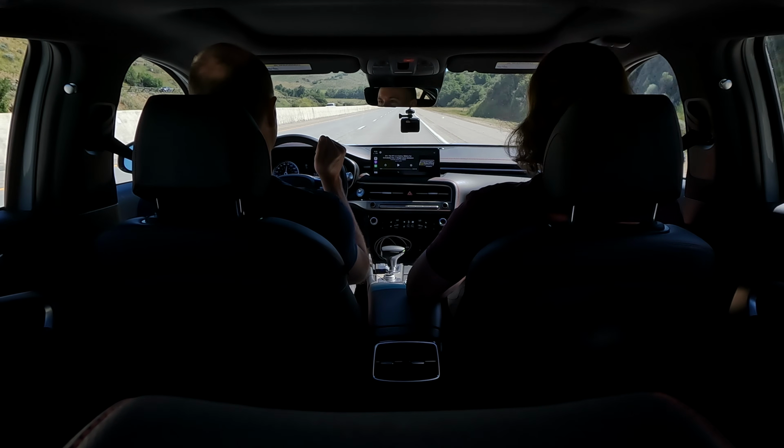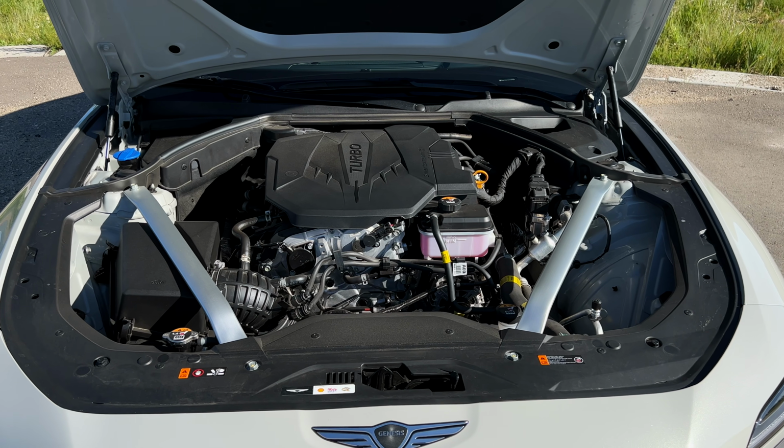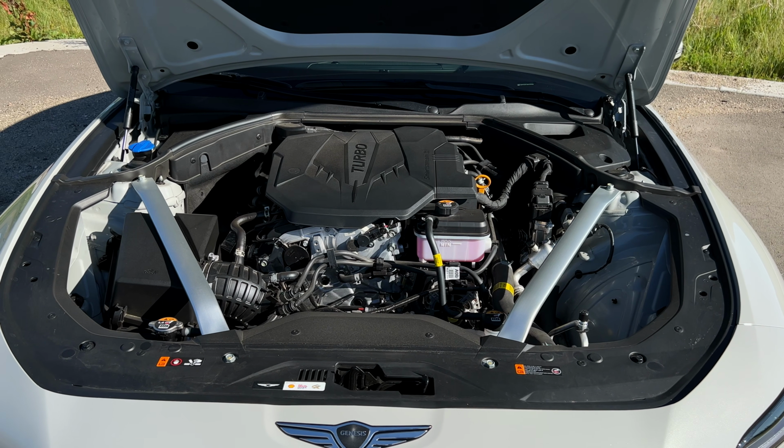It just comes to life. It's the power that this car needed. This is the buy. This really is. Do not feel badly about getting the base model. Actually, shop for this one. We like all the G70s.